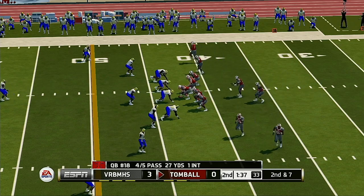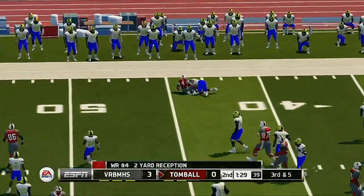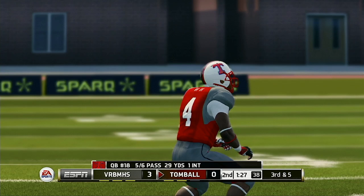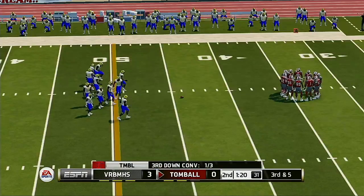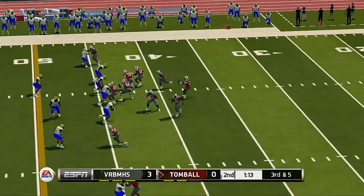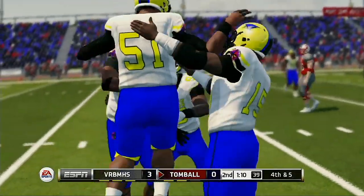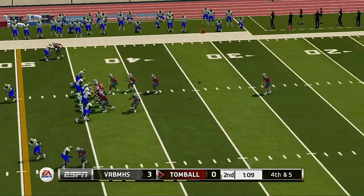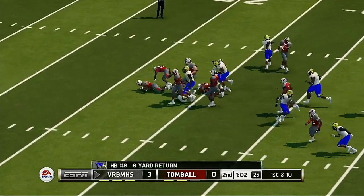From their own 42-yard line, second down. Here's the throw, and I don't think he got anything on that. He makes it to the 25-yard line.